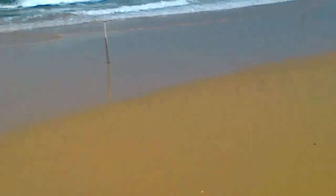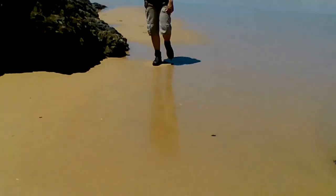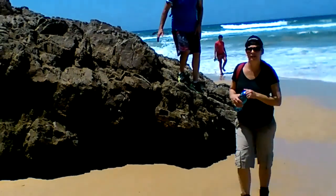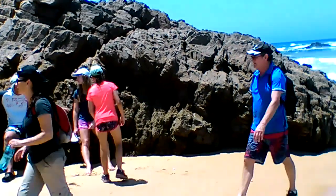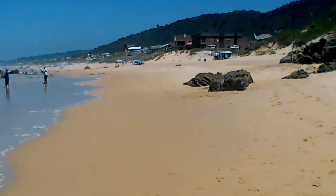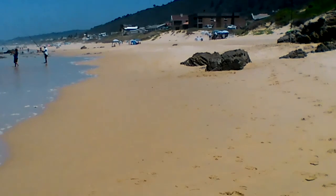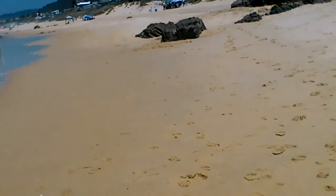It's about 11:30. We've taken a nice leisurely stroll back from the caves. Here is the first of our party arriving. This is on the main beach. Turning around, and we're about 10 minutes away from home. We should be back around lunchtime.